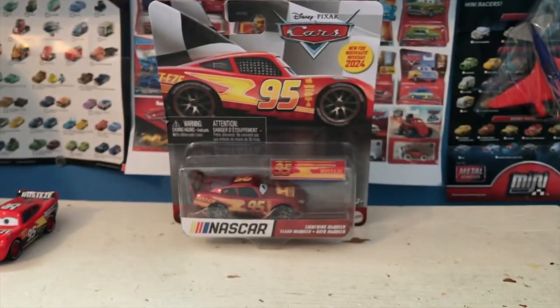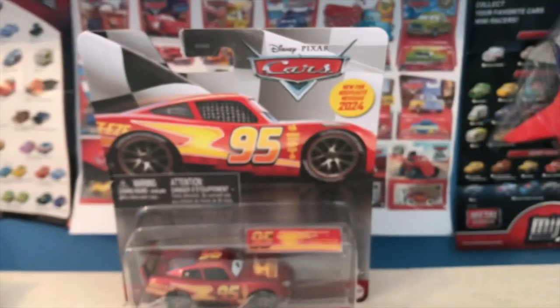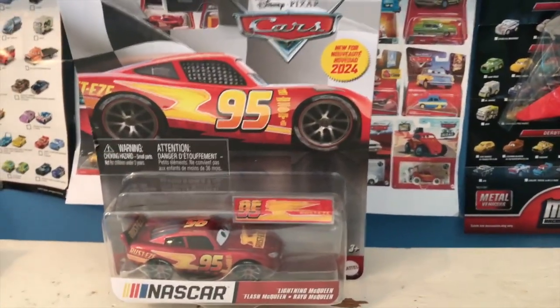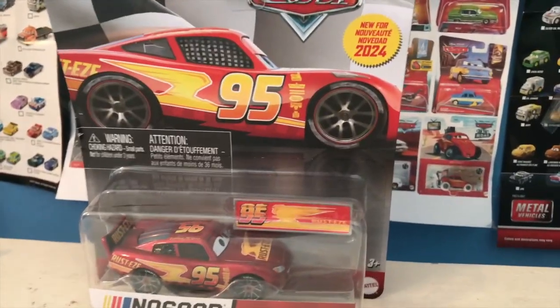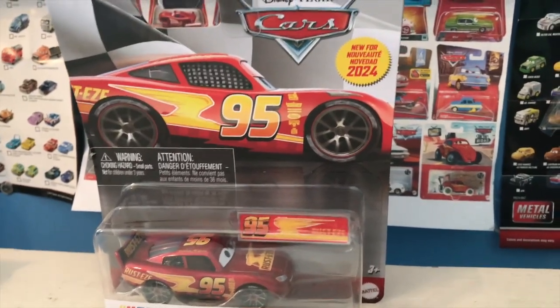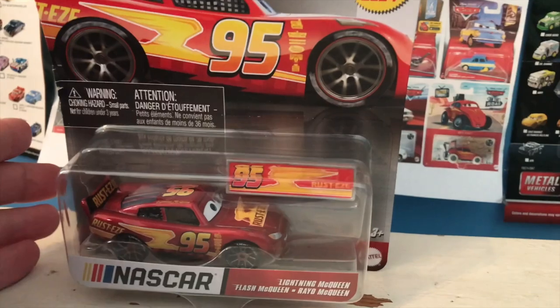Hello everybody, and welcome back to another review. Today we're going to be taking a look at the 2024 NASCAR McQueen, part of the 2024 NASCAR line, which is showing up at Walmarts now in abundance from what I've seen. I went to one of my Walmarts today, and they had an absolute ton of these. I'd say 2 or 3 full cases of them, so I was able to pick up a full set of the entire wave of 6.